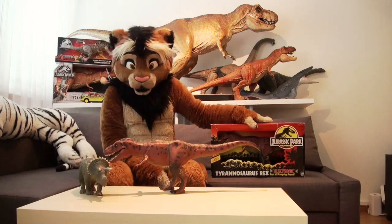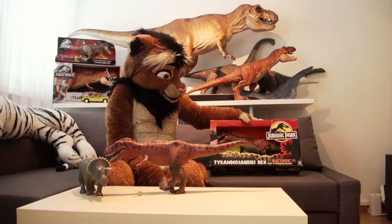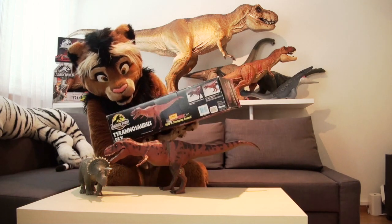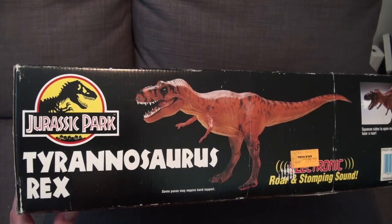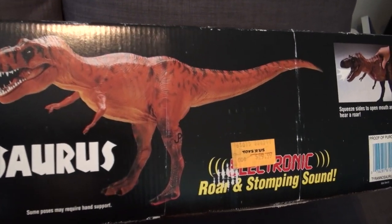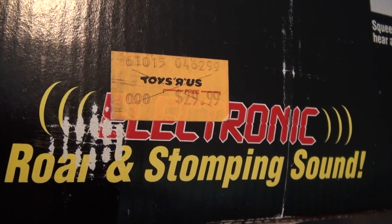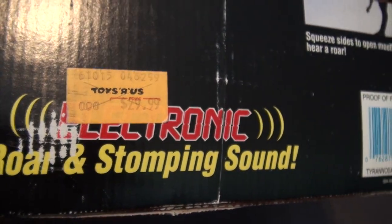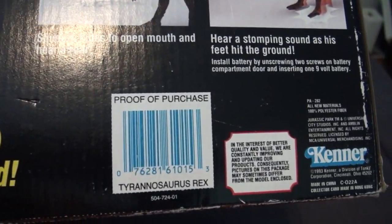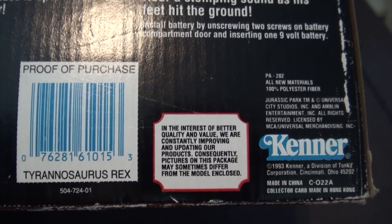And as a final fun fact before I go, if you want to know the actual retail price from back then, from 1993, the price tag is still attached on the box of this one, and you can see it was $29.99 at Toys R Us. Back then, it would be at least double this amount if a figure of this scale was to release today. Well, that's interesting to see.